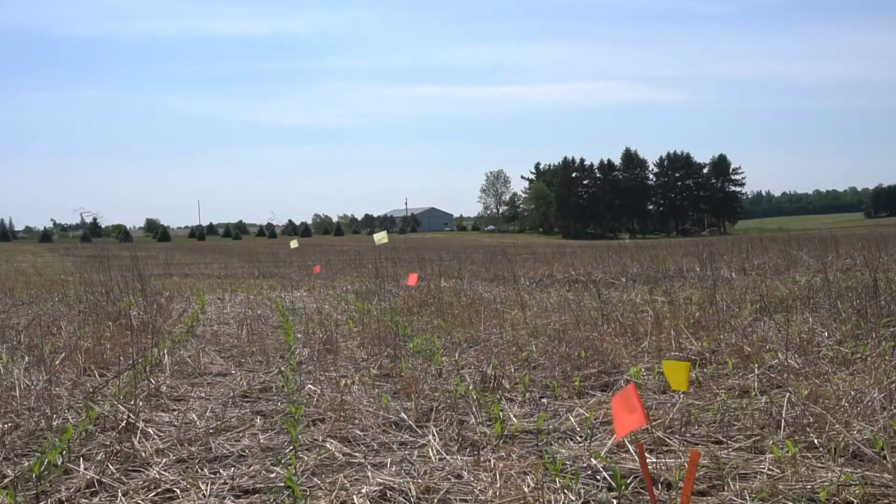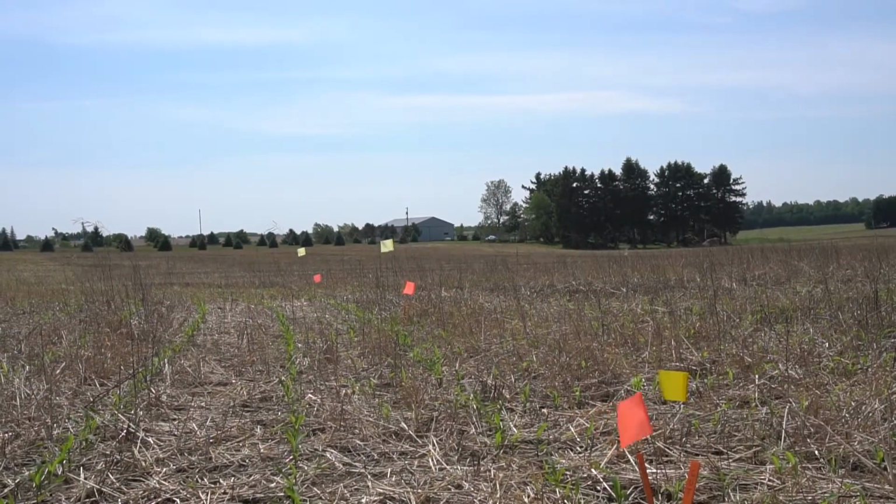We're in their home farm, in their cornfield here, where we have a market development plot with Maizex. A little bit of interesting stuff going on here regarding cover crops and no-till. So we're just going to ask Jeff here what the field history is.